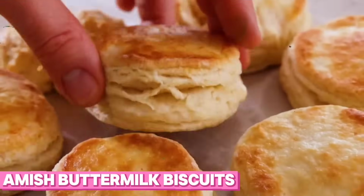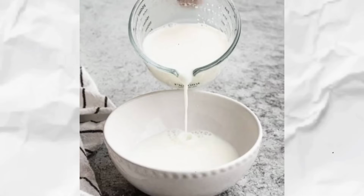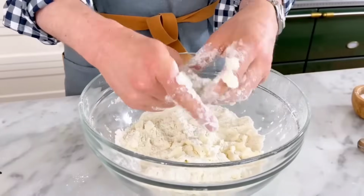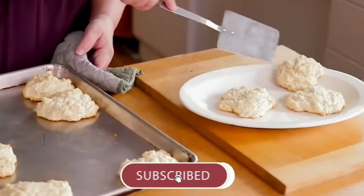Amish buttermilk biscuits. Few things evoke the comfort of home quite like a warm, flaky biscuit. Amish buttermilk biscuits are crafted from flour, a splash of buttermilk, a dash of baking powder, and a hint of salt. Kneaded gently by hand and baked until they puff up with golden goodness, these biscuits are a testament to the idea that great food needs only love and a patient hand.